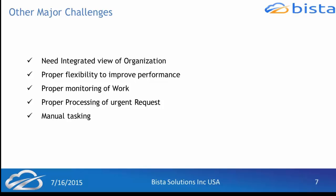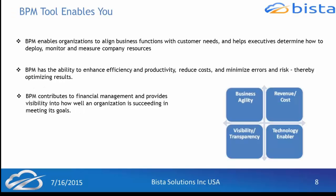Then we can talk about proper processing of the urgent requests. Sometimes you have to address some issues at a very urgent level. This is again a major challenge which people are facing. And then there are a lot of tasks which are manual activities, so you need automated tasks to be performed in organizations. This is the major challenge which is faced.